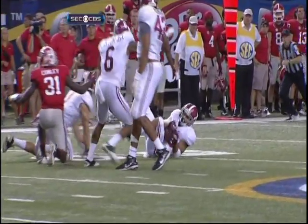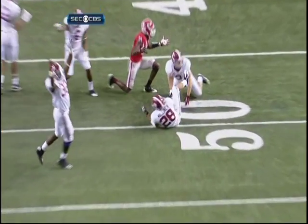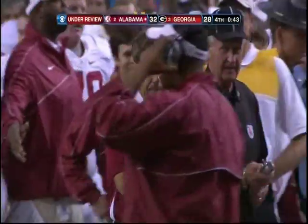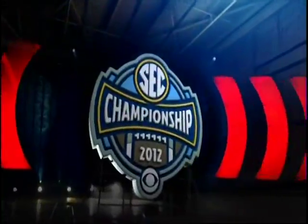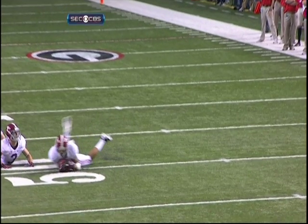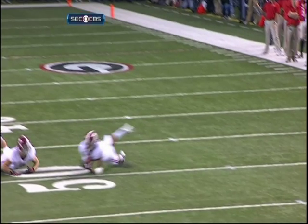It's very close. I don't know if that ball touched the ground. It's an interception. The previous plays under further review. Ooh. I don't know. It's very close. Jim Allison is the replay official. Called an interception. Gets his hands underneath the ball. Boy. I'm not so sure. His hands are underneath the ball.